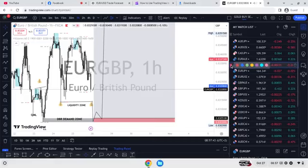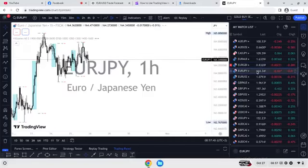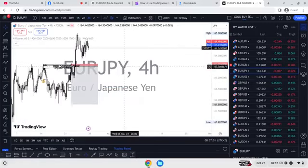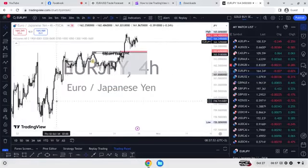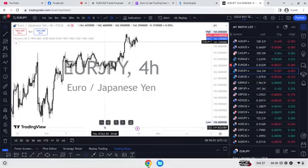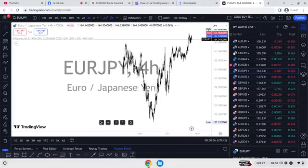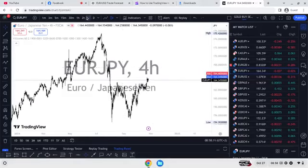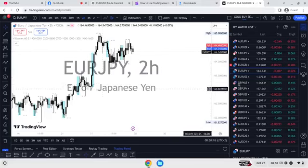Okay, so we go to the next one. We go to Euro JPY. Do you guys have any questions on that one? So I think all the JPY pairs are moving to the upside, and unfortunately there's no proper area that you can actually buy from. For me personally, I'm not seeing any area that I'm looking to buy from. So because of that, I don't want to waste my time.